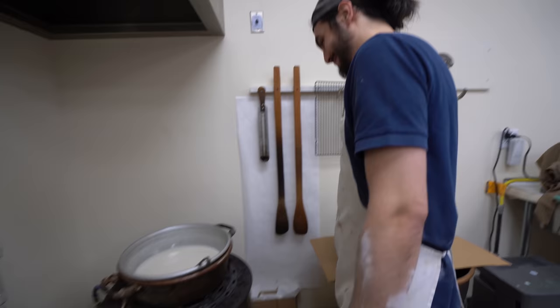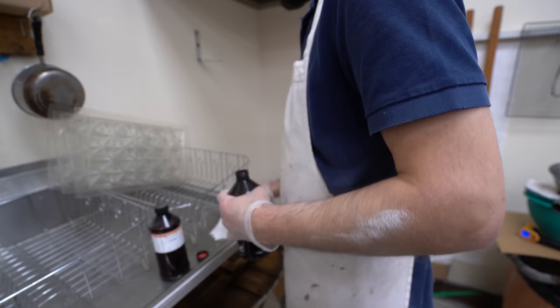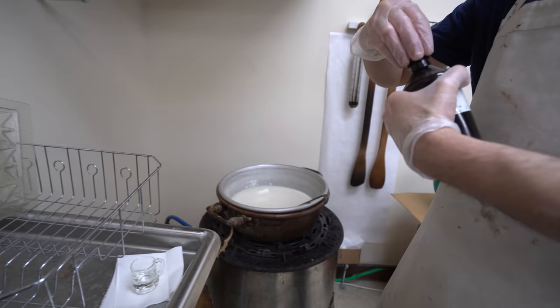Alright. So the book says a half a shot. We're going to have to test that out. Shake it up just to be safe.